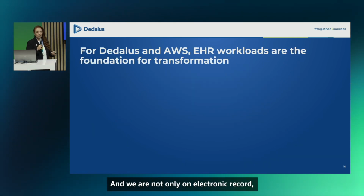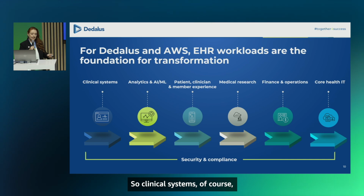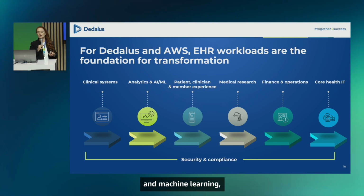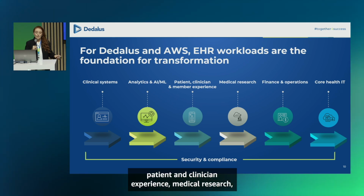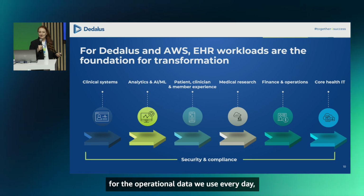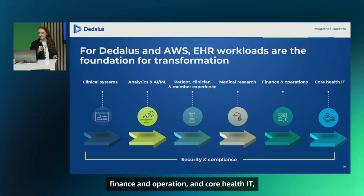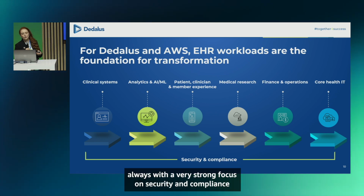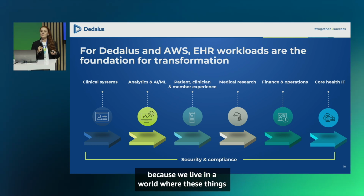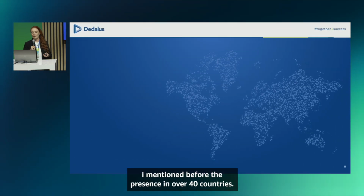And we are not only on electronic record, we are working on the whole offer of Dedalus. So clinical systems, of course, but also analytics with artificial intelligence and machine learning, patient and clinician experience, medical research, giving a second chance to the operational data we use every day, finance and operation, and core health IT. Always with a very strong focus on security and compliance, because we live in a world where these things are very, very important.